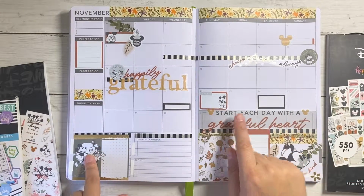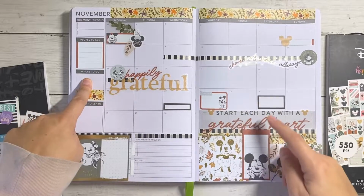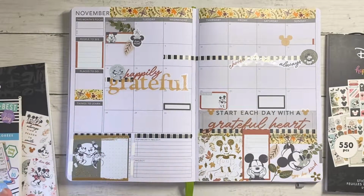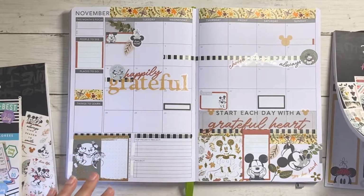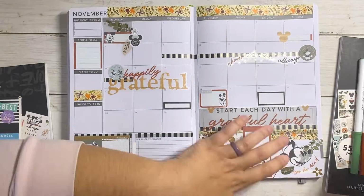I might do a marker thing for Black Friday and a marker thing for places to go. I know I'm going to be repeating the Disney thing, but it's okay. I think at this point I need to go and write some things in. So I'm going to speed you guys up for that, and then I'll probably come back and we'll do some more decorating and then we'll be done.